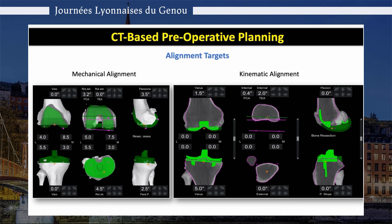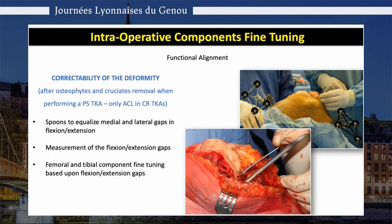What we do follows the functional alignment principles. Femoral and tibial components are anatomically aligned in the preoperative planning. Intraoperatively, I check for deformity correctability after osteophyte removal and ACL removal if I do a PCL-retaining implant, and then check the flexion and extension gaps after ligament tensioning with spoons. Femoral and tibial components are then fine-tuned based upon the flexion and extension gaps.